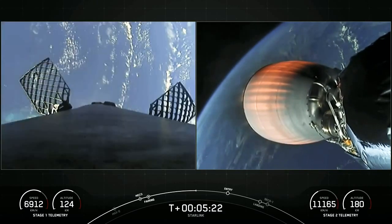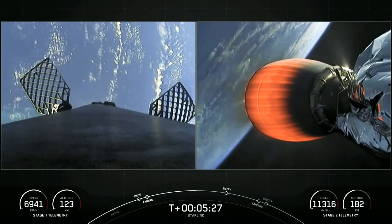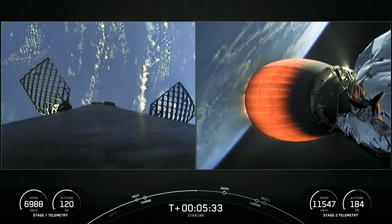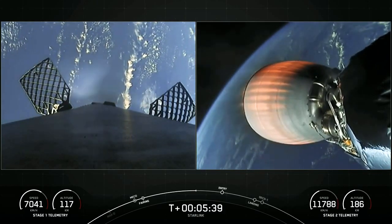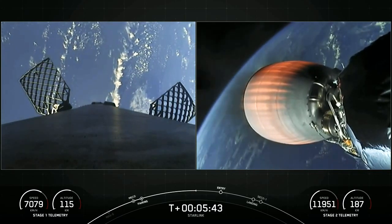The rocket-grade kerosene, or RP-1, used to fuel a Falcon 9 is carbon-based. So when it burns the fuel, it generates soot. Now, as the booster approaches landing, as you can see on your left-hand screen, it does a re-entry burn to slow the vehicle down prior to re-entering back into the Earth's atmosphere. Otherwise, aerodynamic forces would rip it apart.